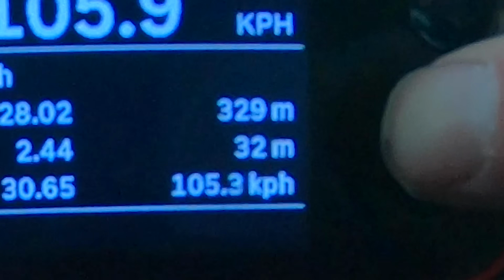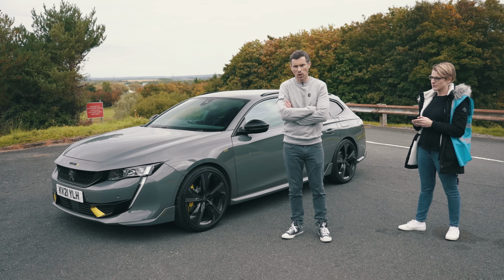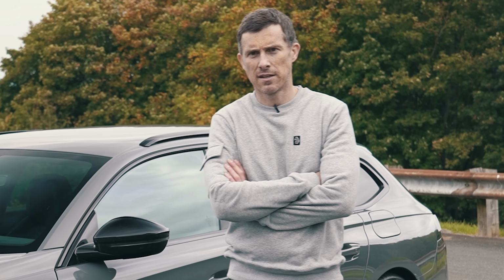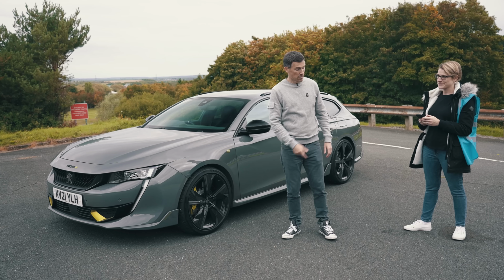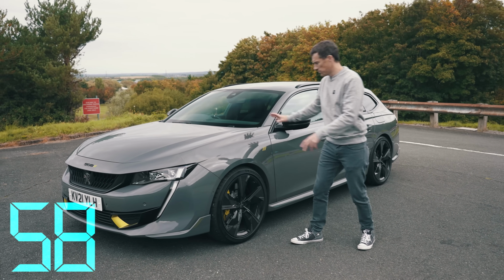That's really good. Now we come to quite an unusual car. It's the Peugeot 508 SW Peugeot Sport Engineered Hybrid 4 360. Good job the car's name isn't part of the minute, otherwise it'd be a minute up. Go on, count me in. 3, 2, 1, go!